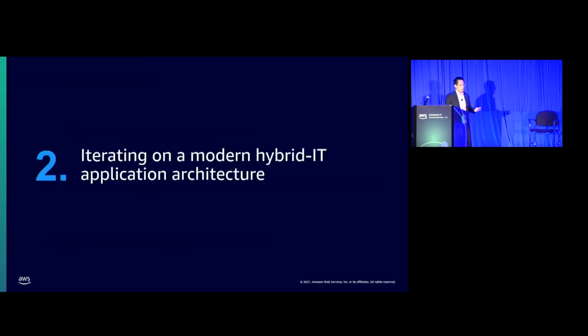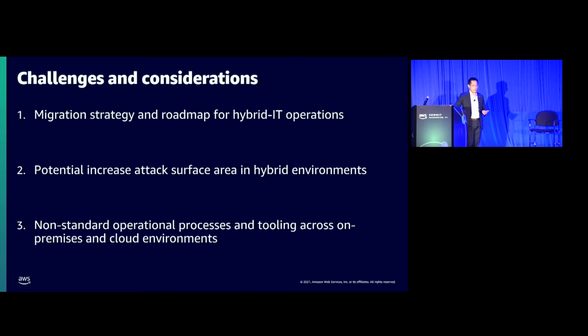So how do we lead our customers and iterate to get to a hybrid architecture, and how can we get there and then exploit it in a way that is advantageous to our mission? So number one, I always call out the migration strategy and the roadmap. That's an area our customer has typically, almost consistently, underestimated. They like to say, hey, let's just get started. I don't want to do all this planning, right? If we get started, we can get more done.